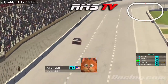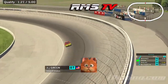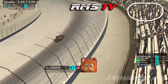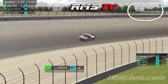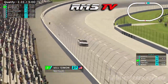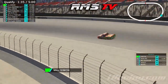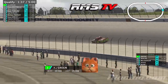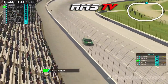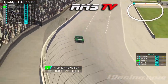Taking his way down the backstretch. Mike Simon's already put down one lap here. He's got a best time there of 29.656. And he just got bumped by AJ Green with a 29.568, currently on the pole. So Kevin Mahoney Jr. is second fastest at the moment, 29.656.